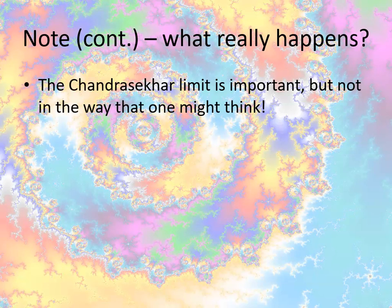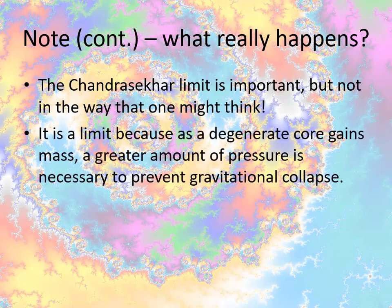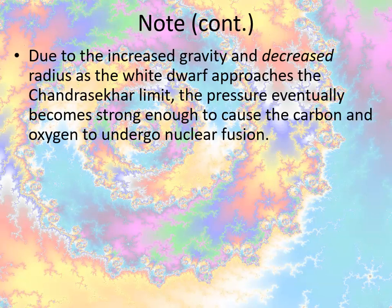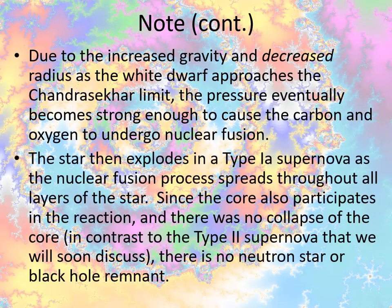Now, the Chandrasekhar limit is important, as I mentioned, but it's not important in the sense of, oh, I'm going to cross the Chandrasekhar limit. Remember, it's important because that's the situation where, as you gain more and more mass, the size of the thing starts to go towards zero. But as I mentioned, once the white dwarf itself becomes small enough, the pressure and the density end up being enough such that you can start the carbon flash, and boom, there's your type 1a supernova. It happens at 1.38 solar masses. So there's that remark I already made about the fact that pressure is a type of energy, and it's that which causes the decreased radius as you start piling more material onto a white dwarf.